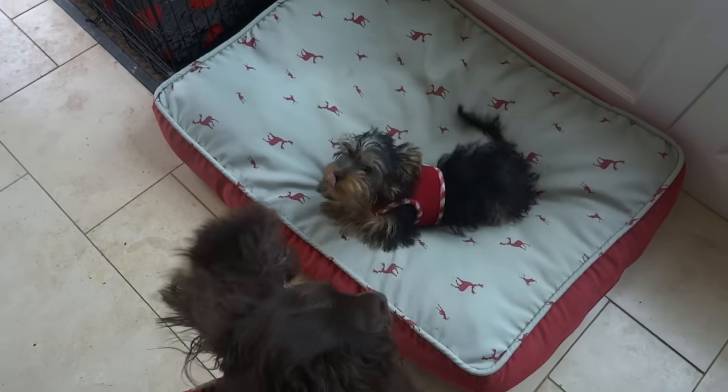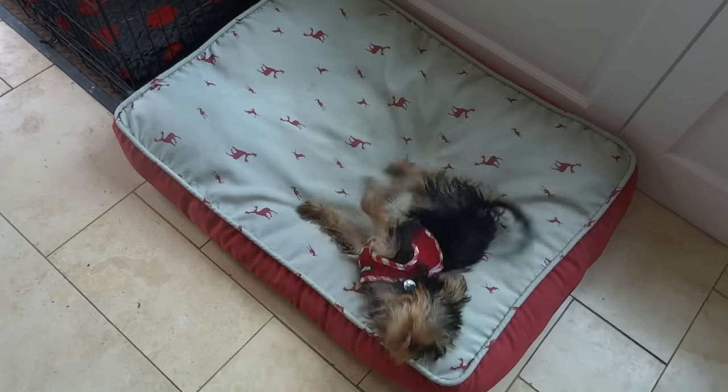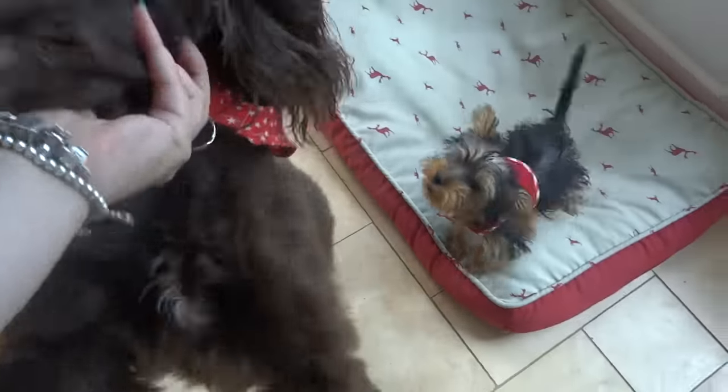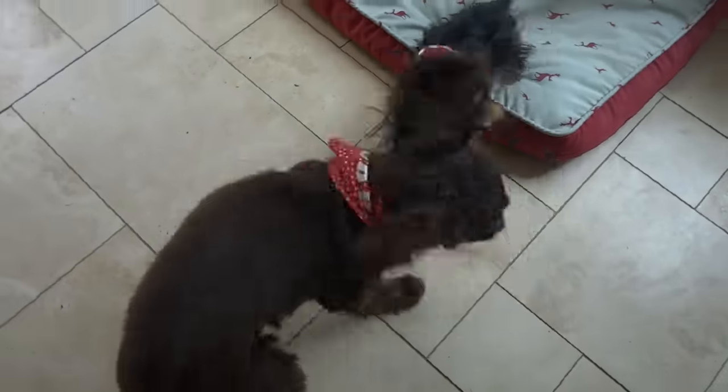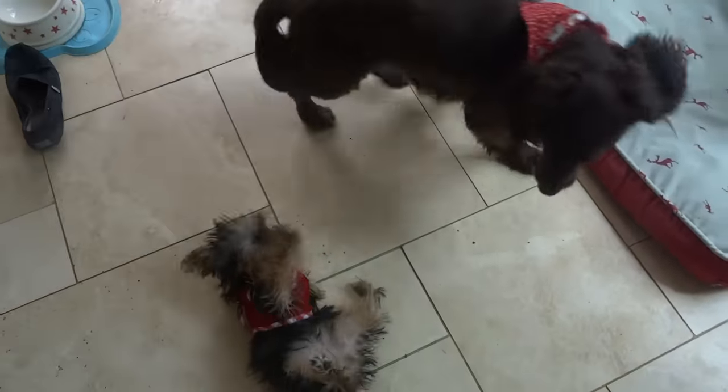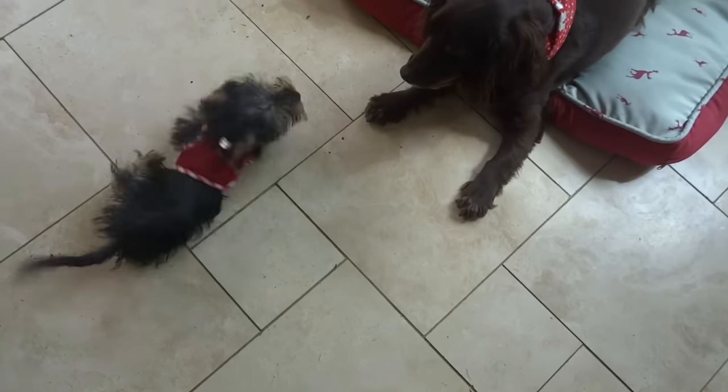Is that your bed, Archie? Have you claimed it? I think it's actually Ruby's. Oh, has he stolen your bed? Get off, Rubes. You're gonna tear my top. These two play so nicely together.